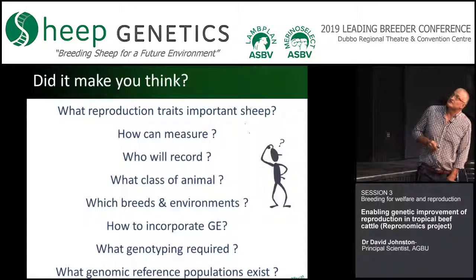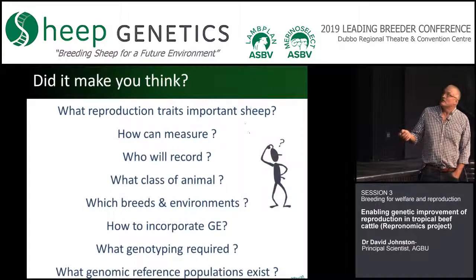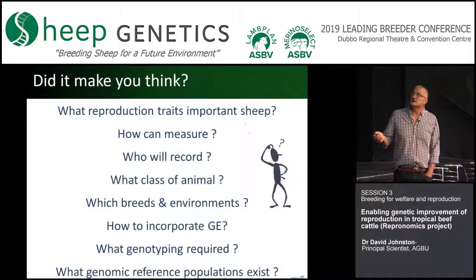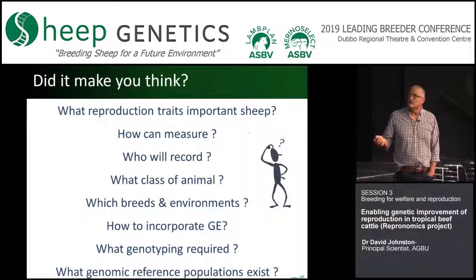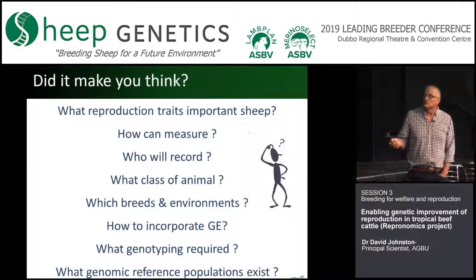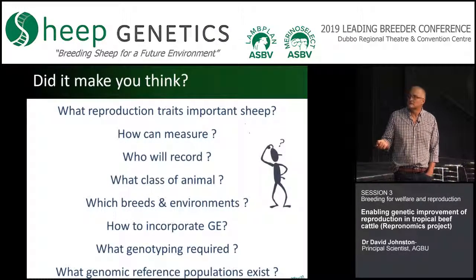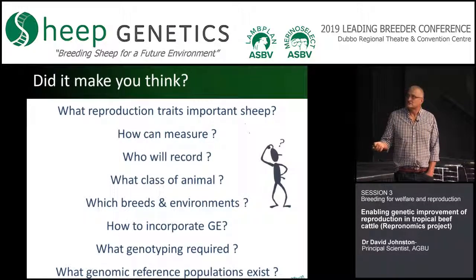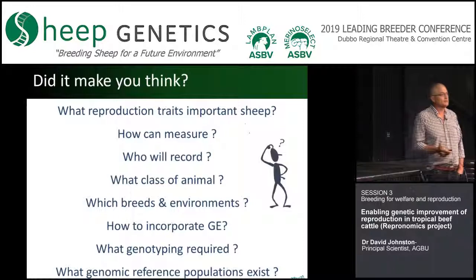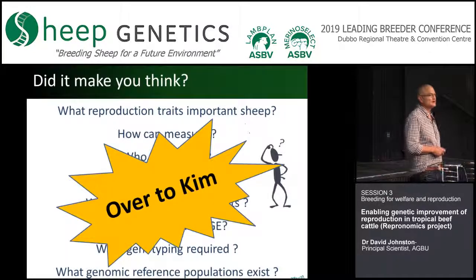And just to finish up, did it make you think? So what are the important traits in sheep? How could you measure them? Who will do the recording? What animals would you record? What breeds need to be recorded? What sort of environments? How would you incorporate them in genetic evaluation? What genotyping and what reference population? So I'll leave you with that, and on that note, put it over to Kim.